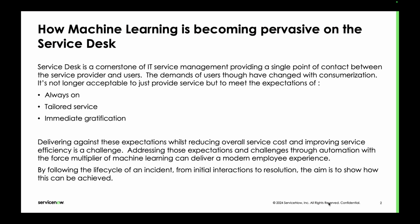Delivering against these expectations is a challenge. You can't just keep staffing up to deliver these expectations. You have to work in a different way and meet the users where they're at. One of the ways of doing that is to use machine learning.